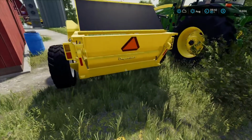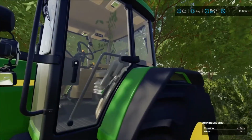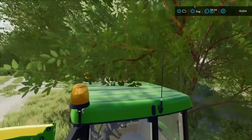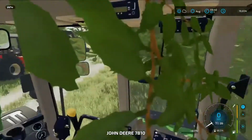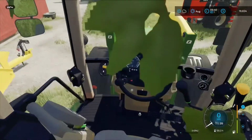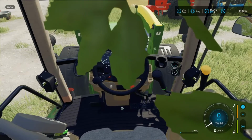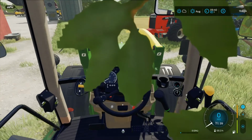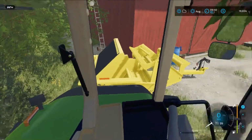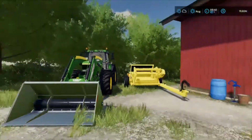Degelman, is that how you say it? Don't know what that is. Actually, hold on, is this unlocked? Because I have keys for these things. Okay, this one's unlocked. Can I turn it on? Oh! Started right up. Okay, I'm not gonna drive it right now, but it started right up here.